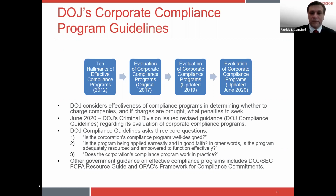Essentially, these guidelines are a series of questions that the DOJ asks to determine whether the company is maintaining a risk-based, adequate, and effective compliance program. Importantly, it uses this information to determine whether to bring charges against the corporate company for alleged misconduct, and if it does bring charges, what types of sanctions to seek. So it's incredibly important, and companies should definitely take it into account when building their compliance programs.